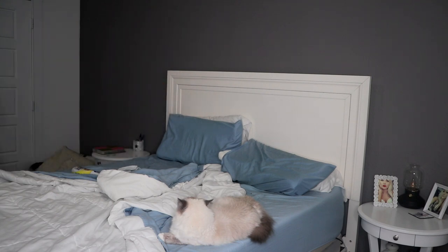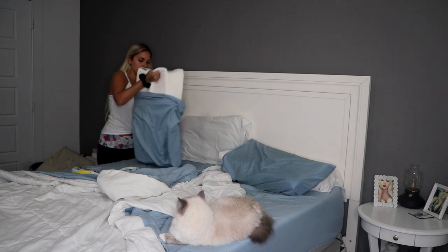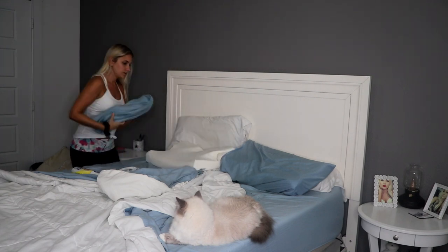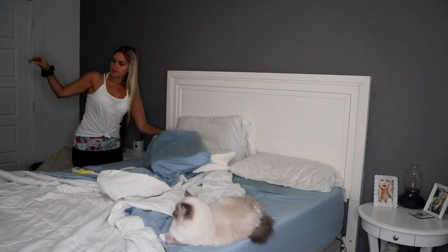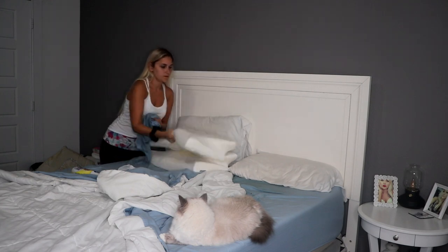I get asked all the time why I have tinfoil on the back of my bed, and it's because of the cats. They like to jump on the back of the bed, and then in the middle of the night, they like to body slam me and Alan's head. So the tinfoil keeps them off the back of the bed, so that's why it was up there.